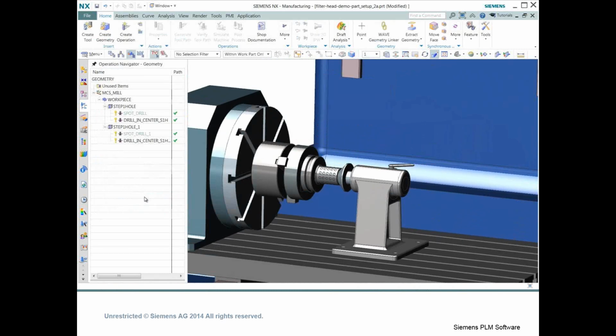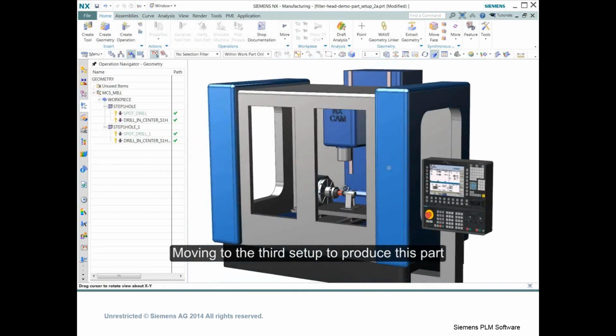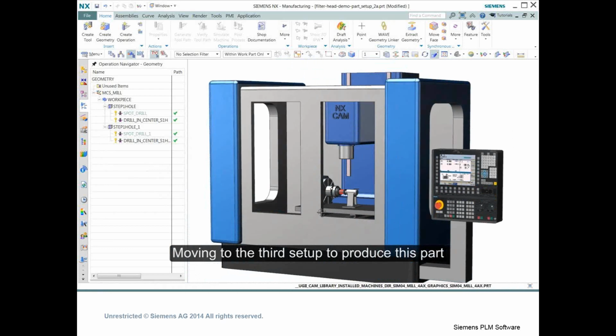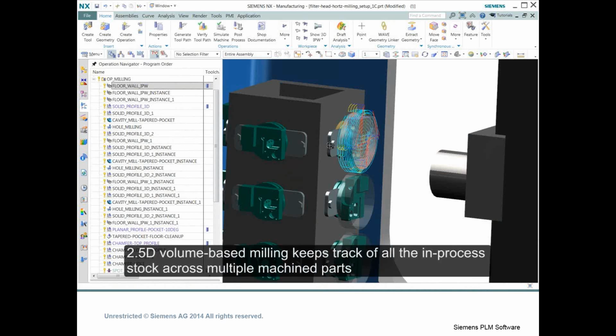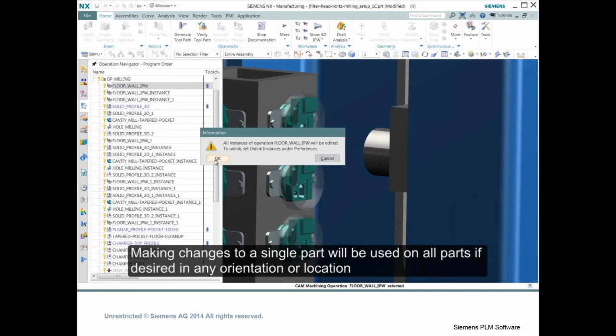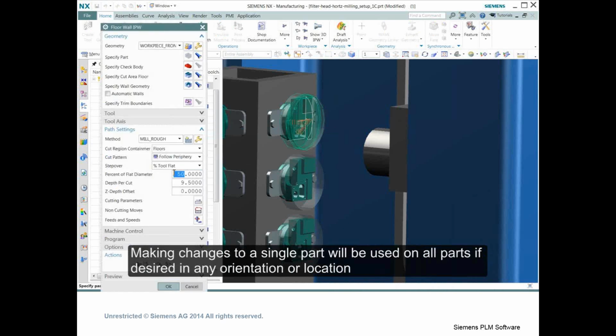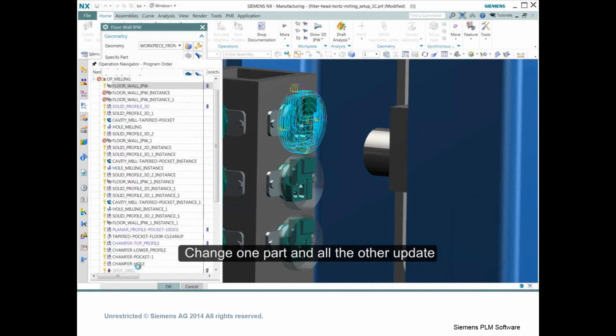We would continue on, moving into our third setup, which really involves the finish machining operations on the head of the part. Here we're using horizontal machining with our multi-part programming. 2.5D volume-based milling keeps track of all the in-process stock across multiple machine parts. With NX, it is only necessary to program one part, and all the other parts, regardless of orientation, are automatically machined.